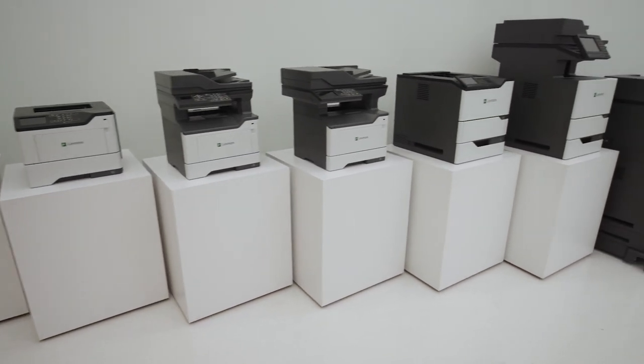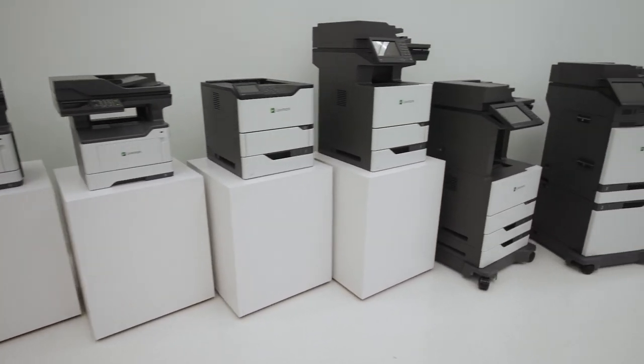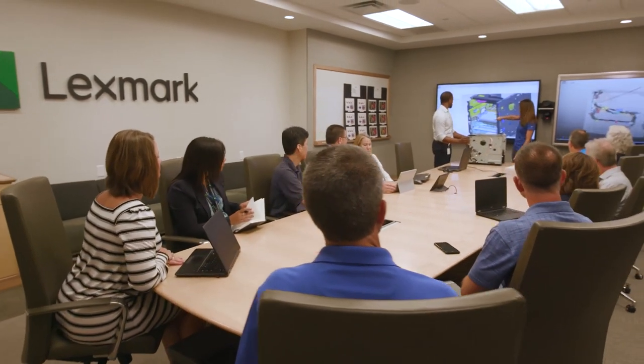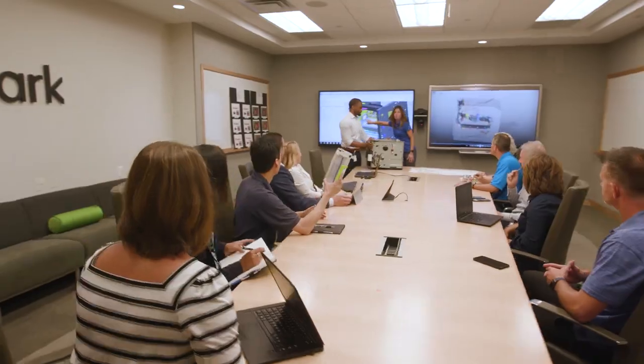So the main thing that I saw on Lexmark when we were trying to select a vendor was, honestly, the support. Support from the team, all the way from the account manager to the technical support.